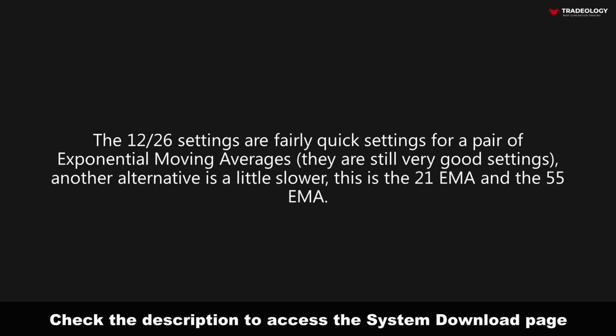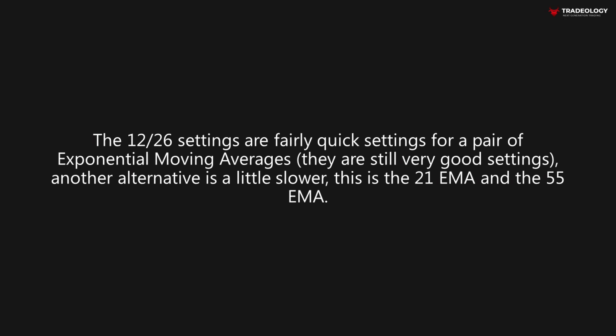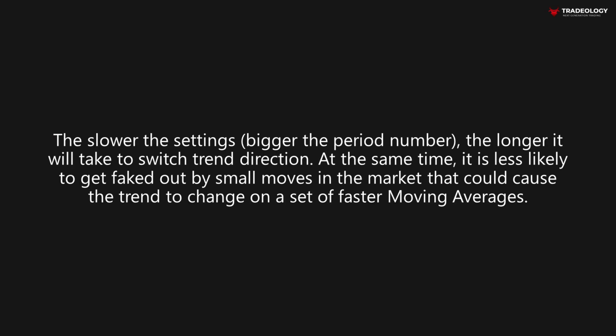The 12 and 26 settings are fairly quick settings for a pair of exponential moving averages. They are still very good settings. Another alternative is a little slower, and this is the 21 EMA and the 55 EMA. The slower the settings, the bigger the period number, the longer it will take to switch trend direction. At the same time, it's less likely to get faked out by small moves in the market that could cause the trend to change on a set of faster moving averages.